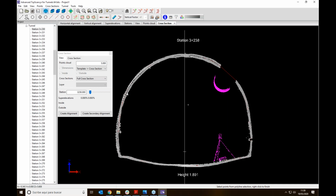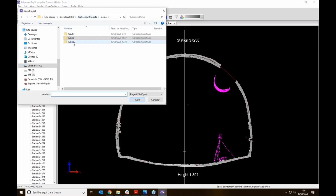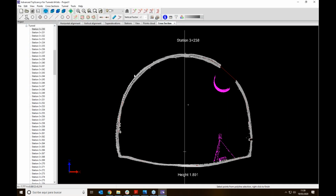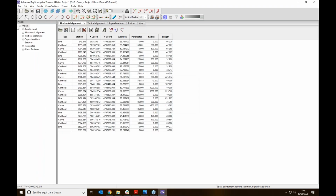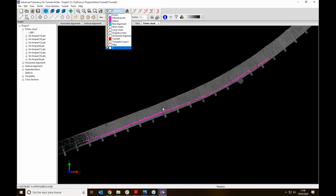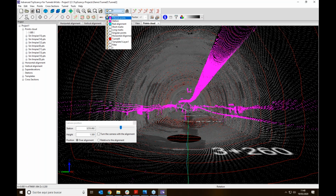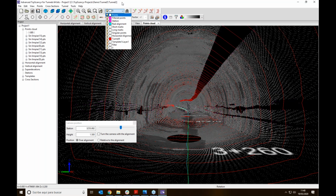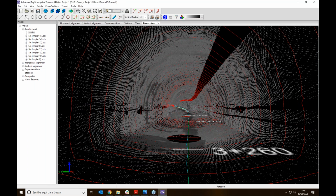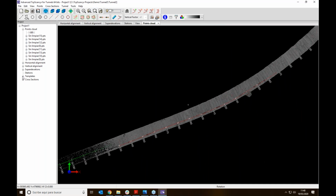Usually it takes minutes. Now I'm going to open a different project in which the tunnel point cloud has been cleaned, and now you will continue the presentation. Let's hide some layers, and you can see here that the point cloud has been filtered. In fact, we can hide this layer, and now we are going to define the template.